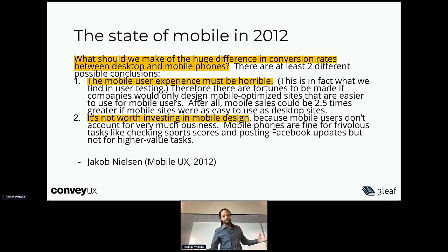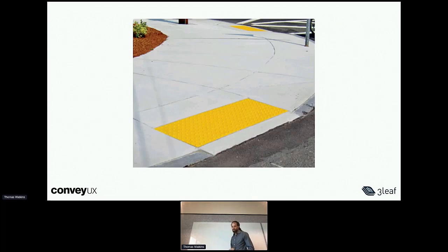Perhaps the same thing could be done for data visualization. Let us hope so. Maybe it would be like these, right now I'm showing a picture of a curb ramp. And this is very often used as an example in accessibility talks. I'm using it here to make the same point, which is that this is a technology that was introduced to help people who needed wheelchair access.